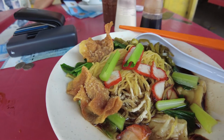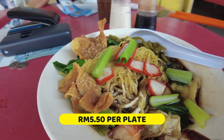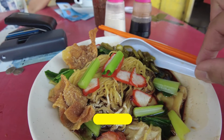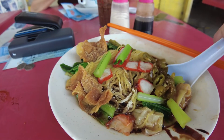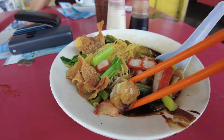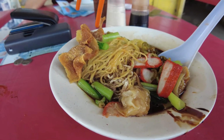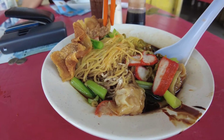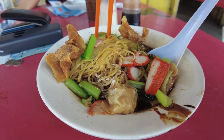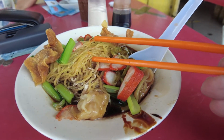And $5.50 for a medium, which is pretty cheap lah for Penang standard nowadays. Usually the small one's about 5 ringgit already. So it comes with the boiled wonton, the fried wonton, the noodles, and also the chai sim vegetables. Okay, let's dig in and see how it tastes.